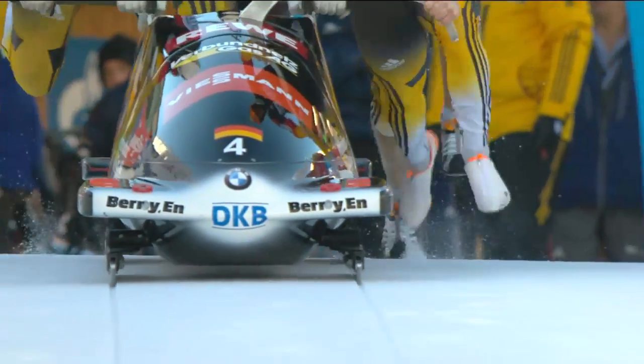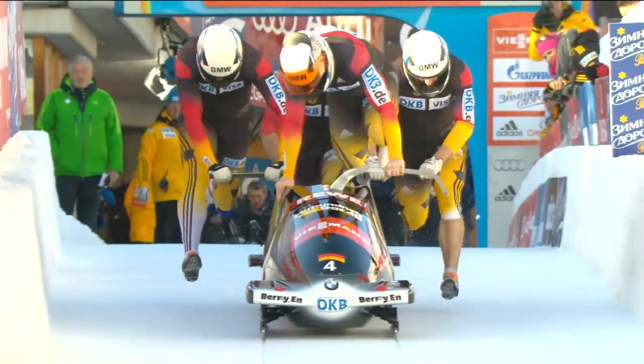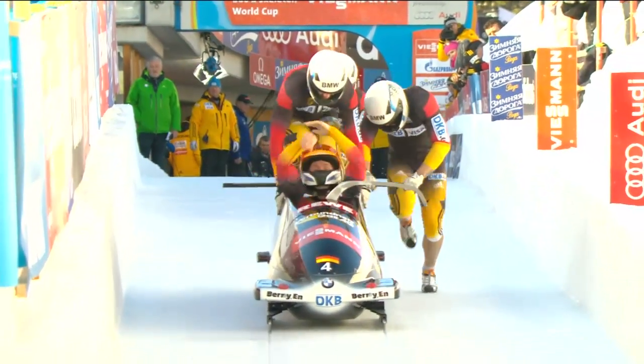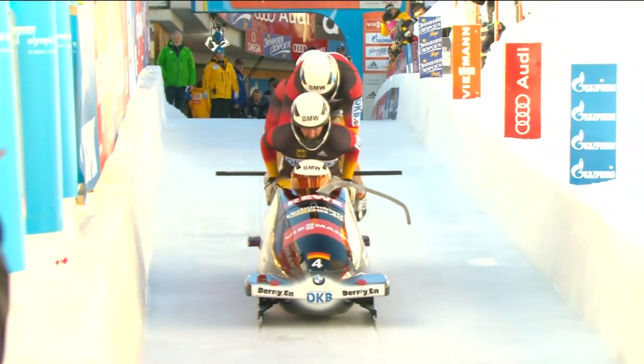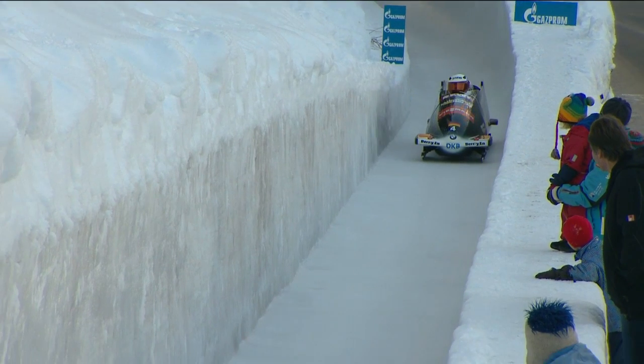Look at the feet coming down at the exact same time. Now watch the driver. Almost a gymnastics-type effort to get in and get down, get a hold of the D-rings. This is just repeated so often in the summertime. Now here, this is not repeated.